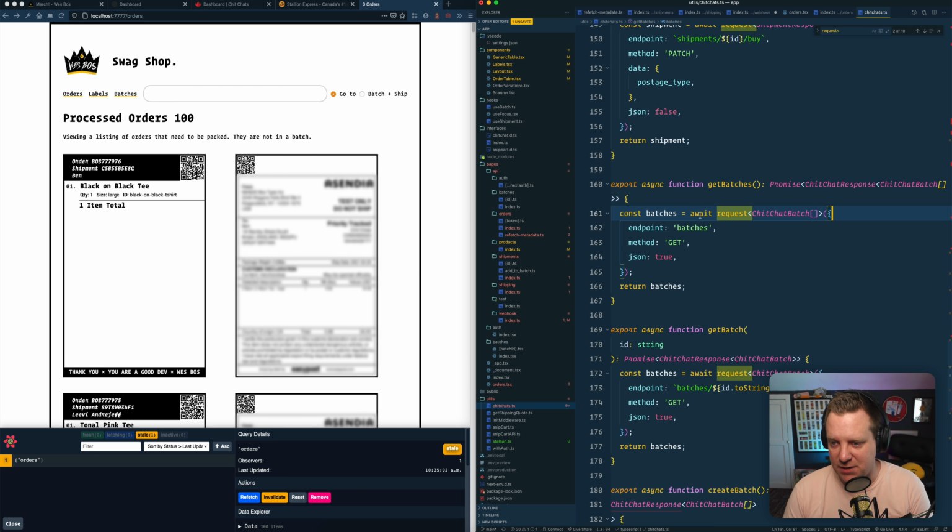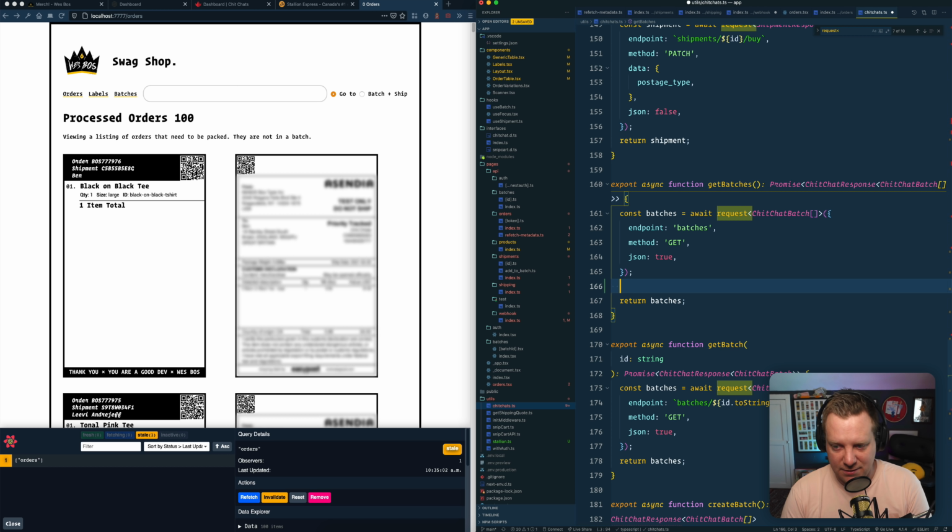And this is where TypeScript really shone, because then I can do things like batches dot, and it knows there's data, and then it knows it's a forEach, and then it knows that each one is a data dot, see, created at, ID, label, because it knows that batches is an array of ChitChats batch. And when you map over it, it knows that each individual one is an individual ChitChats batch. I had to write the types for all of these, but now that I have them, I can very easily see what is on that.